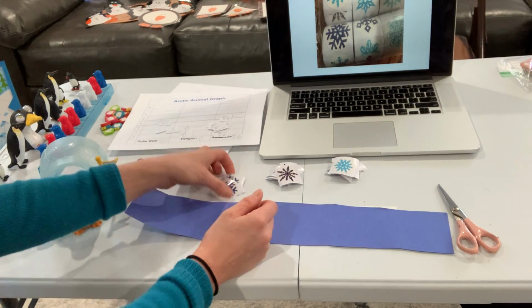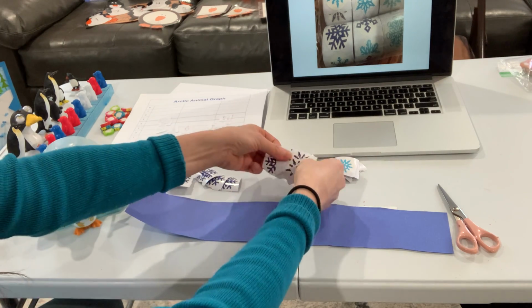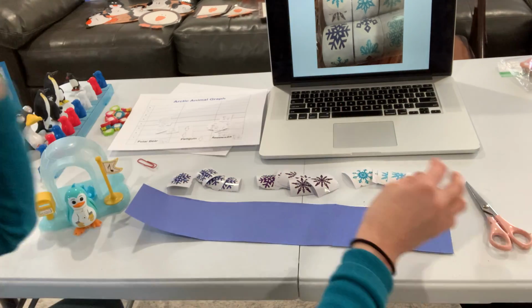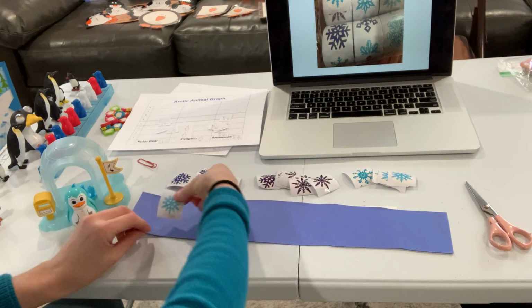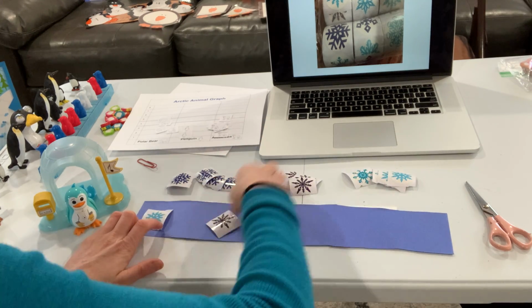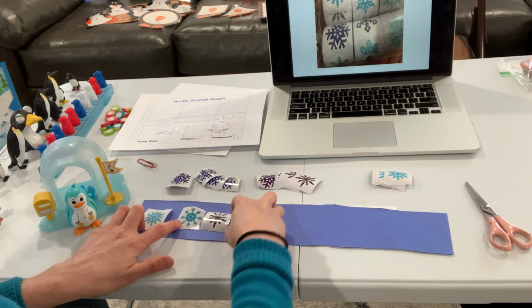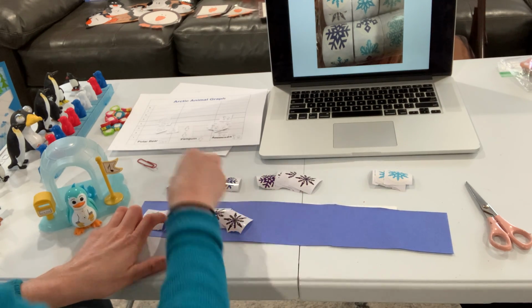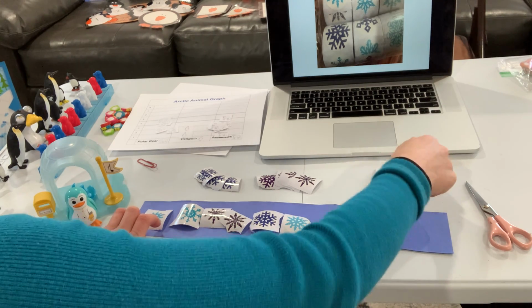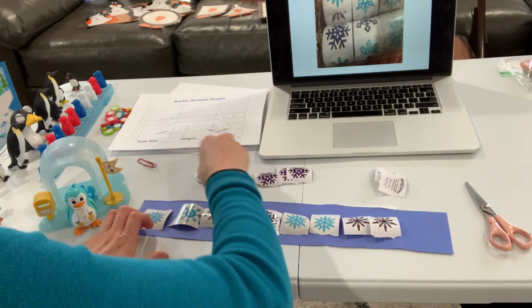All right, so then it looks like I only have a few of these dark blues and I have more of these purples and these light blues. So I might be using more of these colors. So maybe I'll do light blue, purple, or maybe I'll do light blue, purple, purple, dark blue. Okay. Light blue, purple, purple, dark blue.